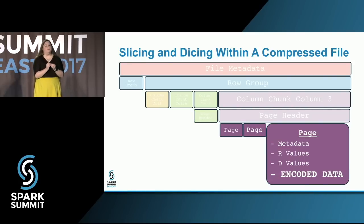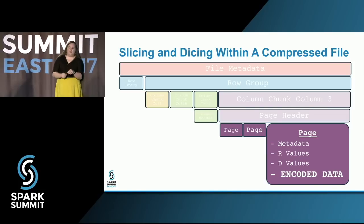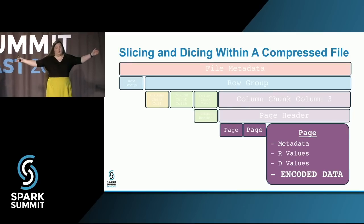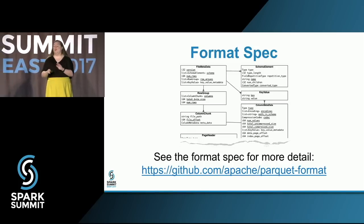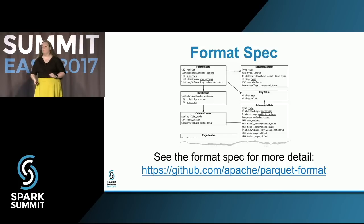Pages are the indivisible atomic unit of Parquet. We've got a little bit of metadata, some R values and some D values. Another detail: if we have a flat schema, we don't store those because they're all the same. And then where we came from just a minute ago is the encoded data. So encoded data walks all the way up the tree, and that all makes a compressed file. If my diagram confused you, or if you want to read more, there's the non-slide-friendly version of the actual format spec, and you can see more of that on the web.